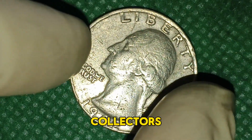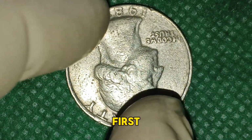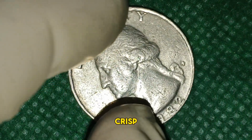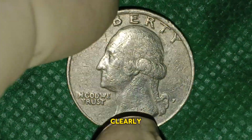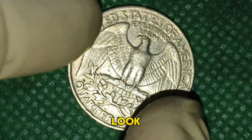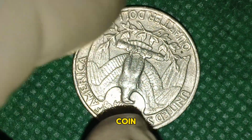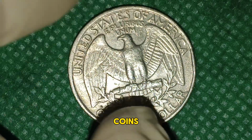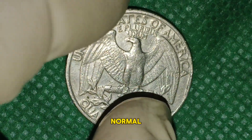Let's talk about what collectors are looking for when evaluating a 1982 P quarter. First, look at the coin's strike quality. Is the design sharp and crisp? Are the letters clean? Are Washington's hair details and the eagle's feathers clearly visible? Second, check for errors or varieties. Look for signs of a missing mint mark, doubling on the letters, or even a coin struck off-center or on the wrong type of metal planchet. Some error coins were accidentally struck on dime blanks, making them smaller and lighter than normal.